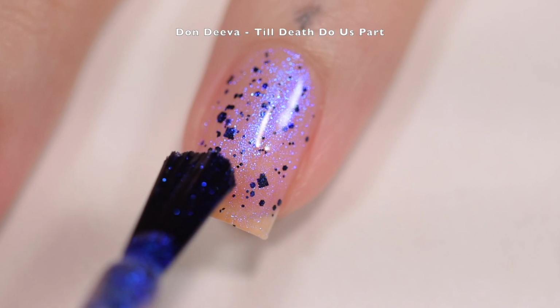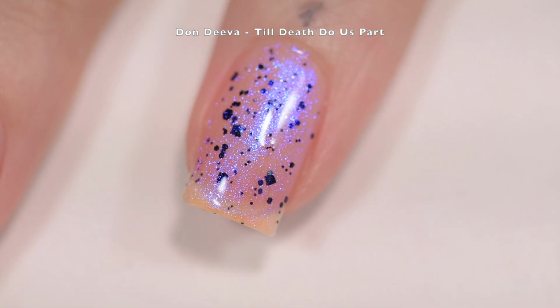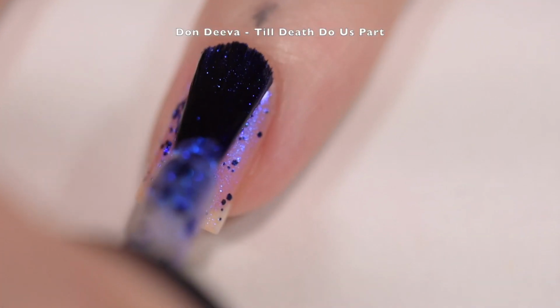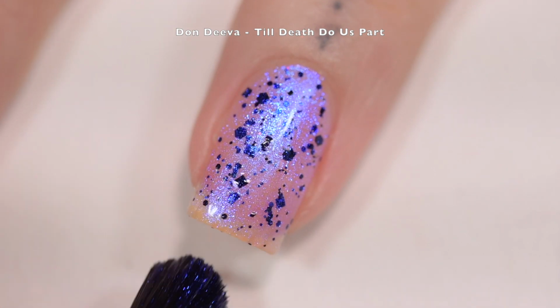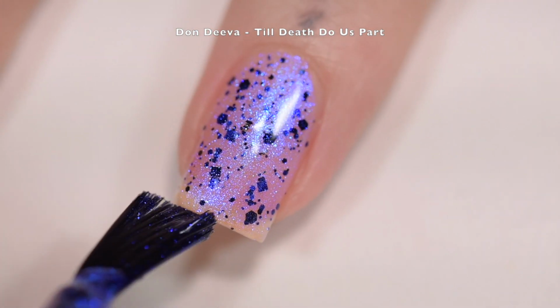I did want just one on each nail, so I went in and I fished out a few. I didn't get any on my bottle. I didn't get any when I was just applying it. So I definitely wanted to showcase them, and I just thought they were really cute, so I wanted them on the nail. This polish applies absolutely wonderfully.